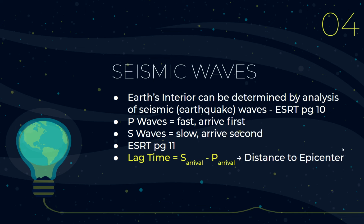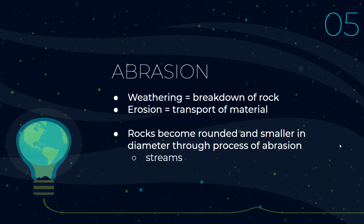Okay, so remember, seismic waves are important for not only determining the interior of the Earth, but also determining things about an earthquake. Number five, abrasion. This is a word that often pops up, and it's something you definitely should know about. Weathering and erosion was a major unit that we covered.